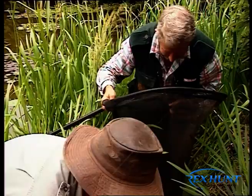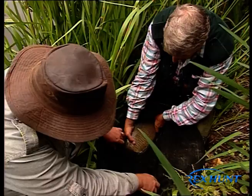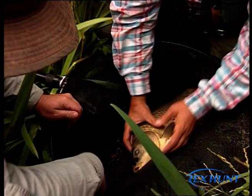Let's put him on the unhooking mat there. This is why we've got these around gravel pit fisheries, because if you put a carp down on the gravel, then, you know, it hurts itself. So he's a fully scaled common. Yeah, it's a common, probably very similar to the ones that you've got in Aussie, isn't it? Very similar, yeah.